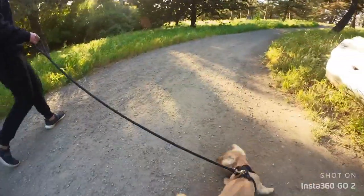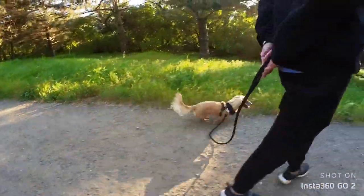At the same time, he's like, what is this Insta360? Let me touch it. I want to see. Show me more.